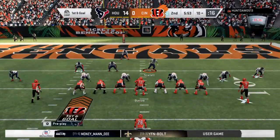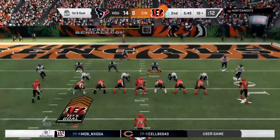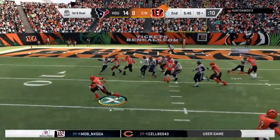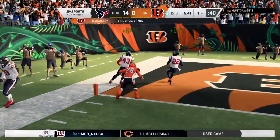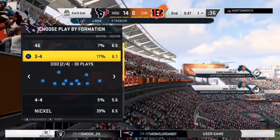Here's another 1st and 10. Check 3. Let's go. They'll try and run for it with Barkley. A good red zone run there, 9 yards, and it'll be 2nd and goal.